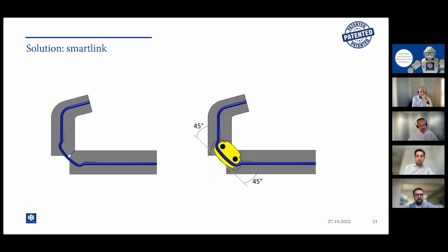And by closing the temple, normally a hinge moves one time 90 degrees. The SmartLink divides this articulation by 2. So we have a movement of twice 45 degrees. The SmartLink fulfills a double hinge function. Again, here the optimum cable length is reached during the articulation. The cable elongation is minimized to a maximum. As a result, the cable is not stressed and cannot be damaged. Additionally, a smooth cable routing and large radii prevent the electronics from damage.